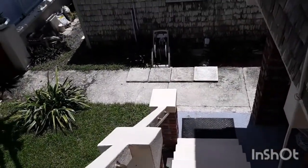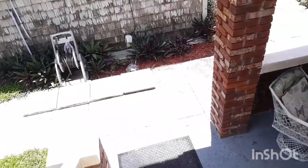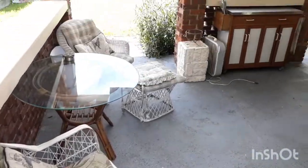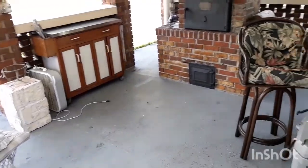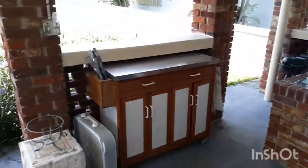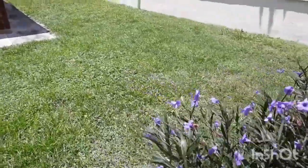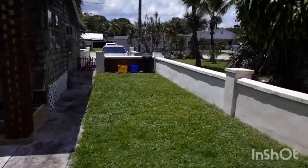There's a washer and dryer out here inside this shed for shared use. It's a sitting area up underneath your cottage. This is shared with the owners. You're welcome to sit out here and grill. Owners live in the front part of the house. There is street parking right out front.